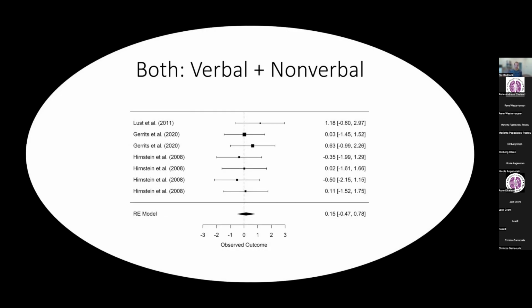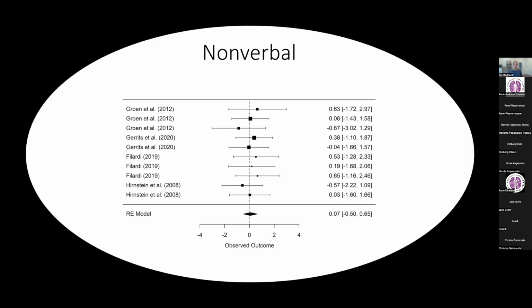If we look at both, when we've got non-verbal and verbal tasks done simultaneously, the overall effect size of that big diamond here, this is a forest plot, so we can see an effect size estimate for each of the tasks included. That's coming out as overlapping with 0, so we'd be happy to say there's not too much happening. For non-verbal tasks, very similar story, so really not too much to write home about.